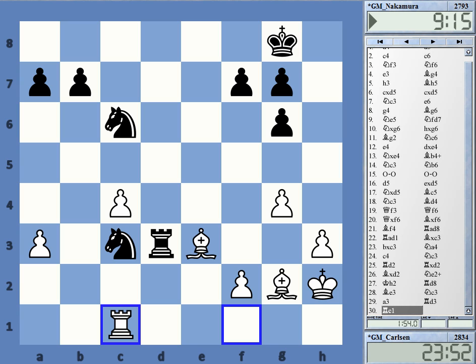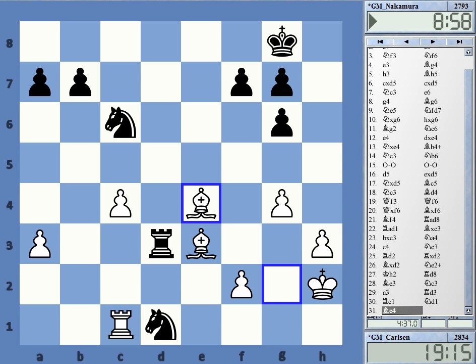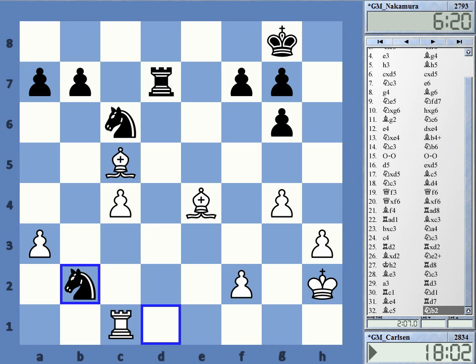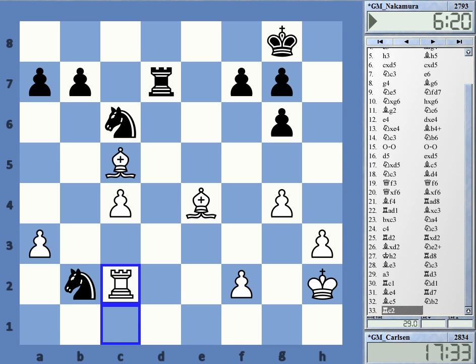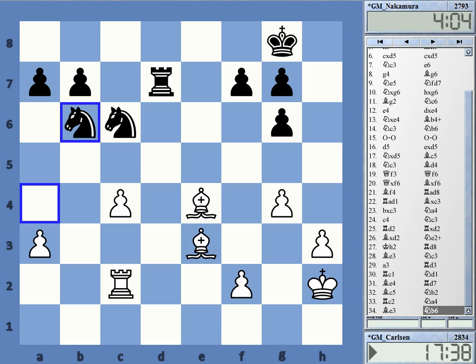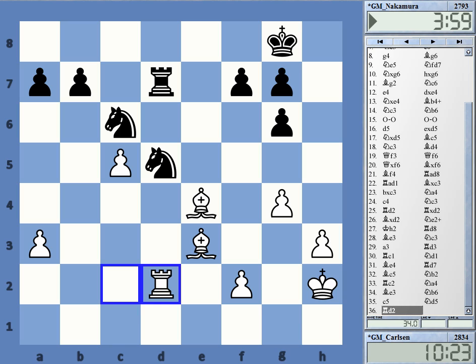Carlsen was playing this in a very circumspect way, not dropping any pawns and just playing in the most precise way so that the rook ultimately had to go back. Yeah, the knight has to be brought back so that it does not get captured or anything. c5, rook d2. Note how Carlsen managed to push Nakamura's pieces back.